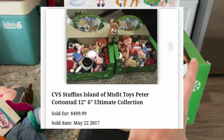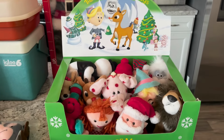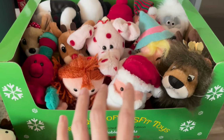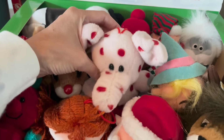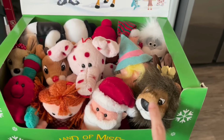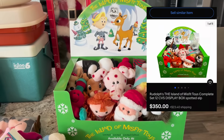There are 24 original plush altogether, so I'm willing to bet that the other box that lady had has the other 12 characters. This one has some of the more rare plush, like this little elephant guy sells for quite a bit by himself. And I think the same with this little lion. So I have mine listed all together and I have it priced at $350.